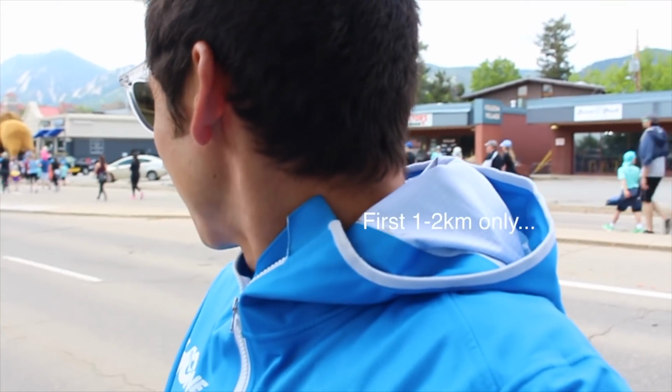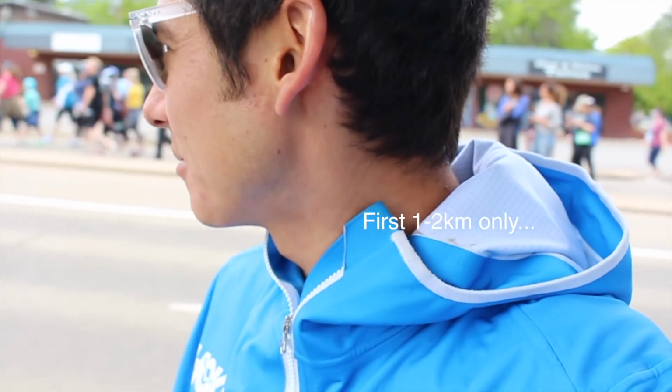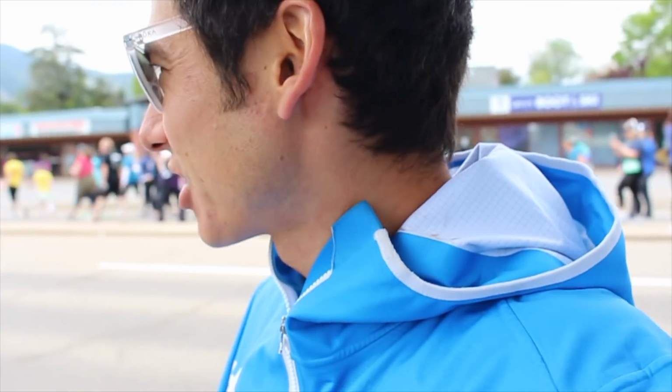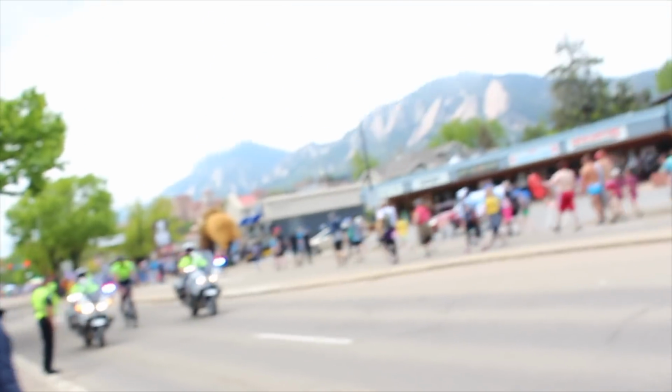Boulder, Colorado. Elite men are coming through here, pretty early in the race still. They changed the course for the elite field this year, coming down Folsom, the opposite way that people are finishing. That other way is the finishing last kilometer. So let's look at their running form here.